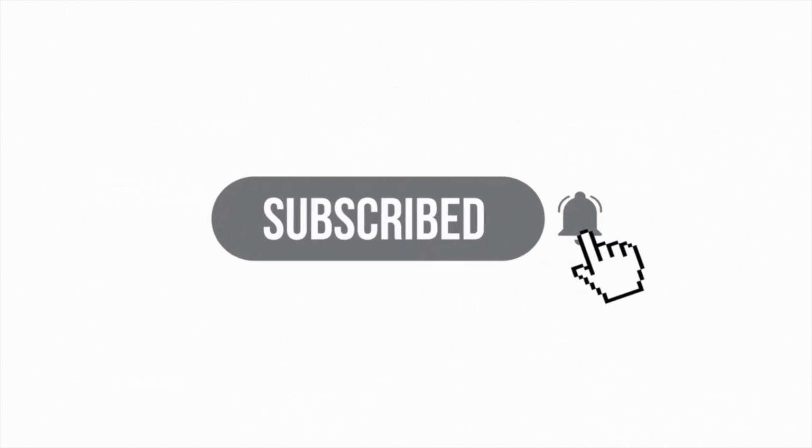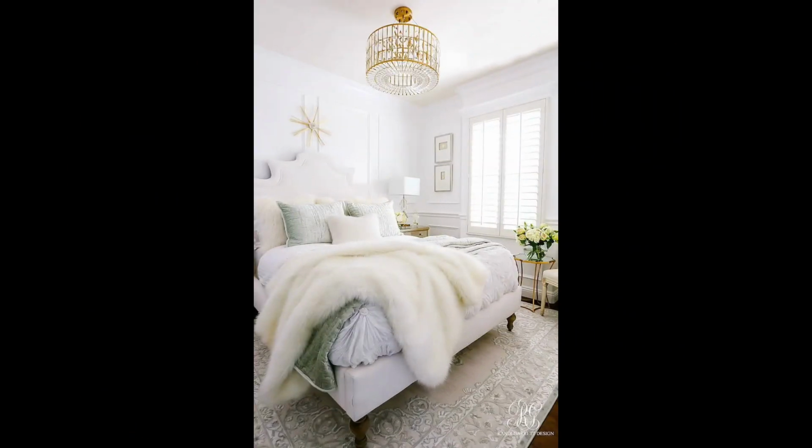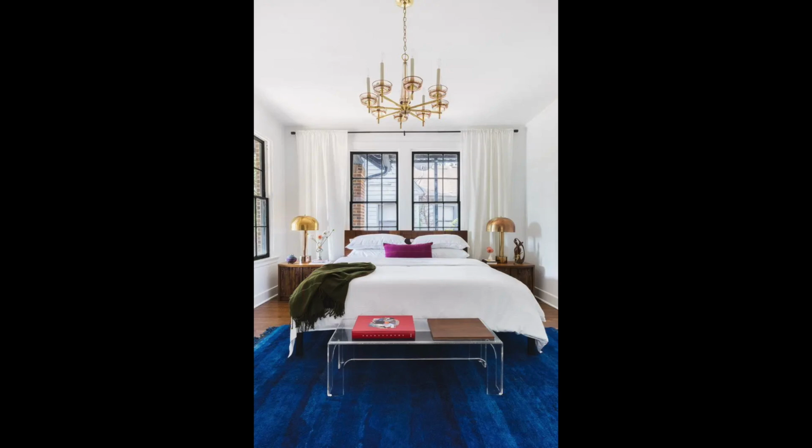Now, if you love interiors that sparkle just right and blend elegance with comfort, you're going to love today's topic. We're diving into the world of modern glam bedrooms, what they are, how to spot one, and how to create your own glam oasis at home.